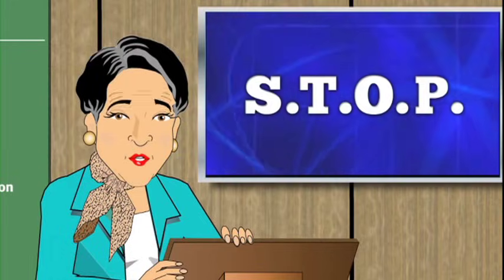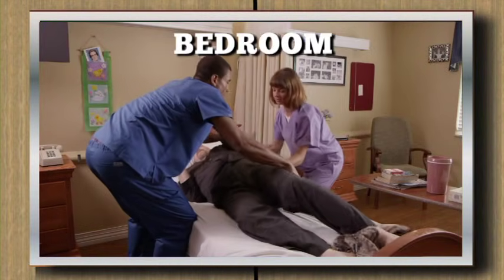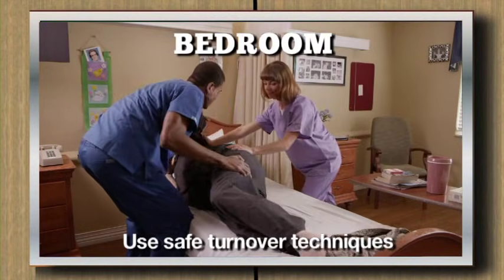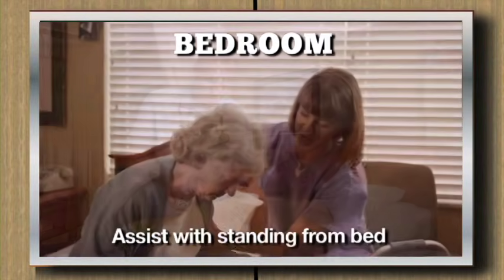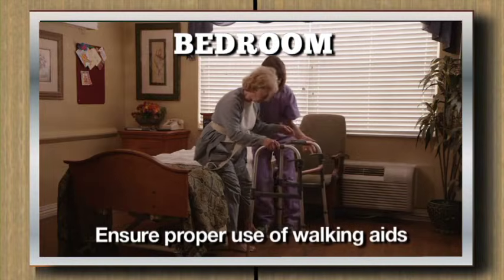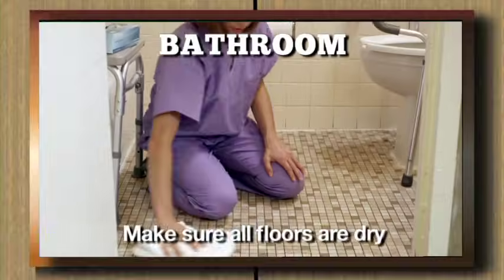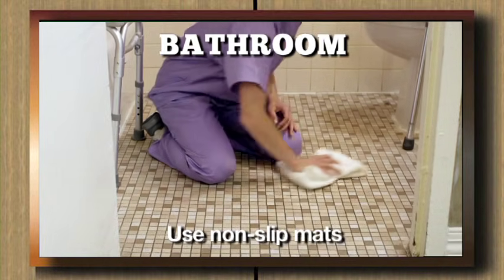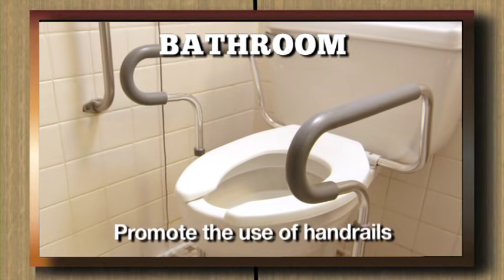So, here are a few simple reminders of the ways that many falls can be predicted and avoided with your help. To stop and decrease falls in the bedroom, use safe turnover techniques, set a proactive toileting schedule, adjust proper bed height, assist with standing from bed, and ensure proper use of walking aids. And when it comes to bathroom safety, here are the things to stop, think about, and observe to prevent falls. Make sure all floors are dry, use non-slip mats, check for proper toilet height, and promote the use of handrails.